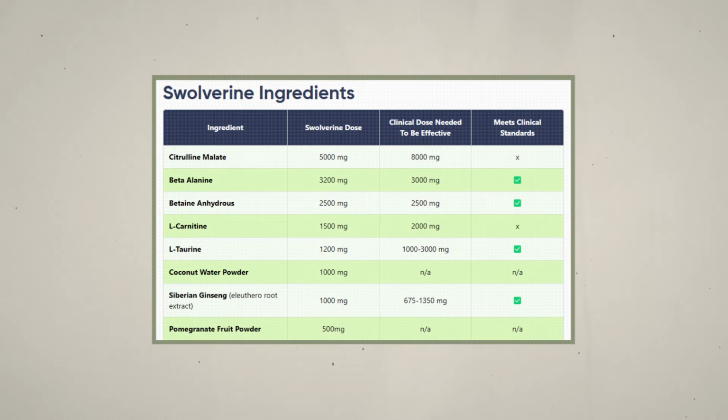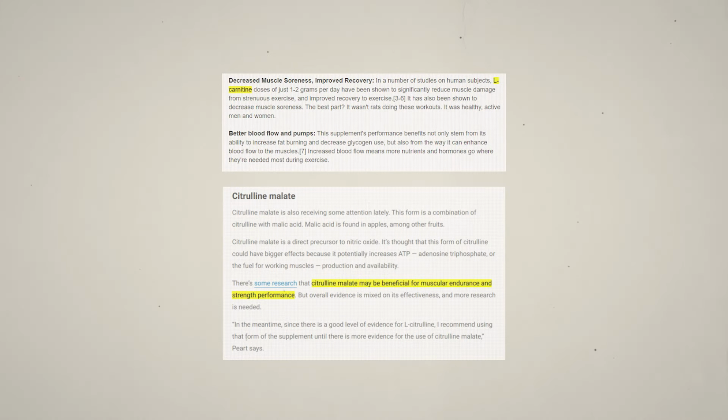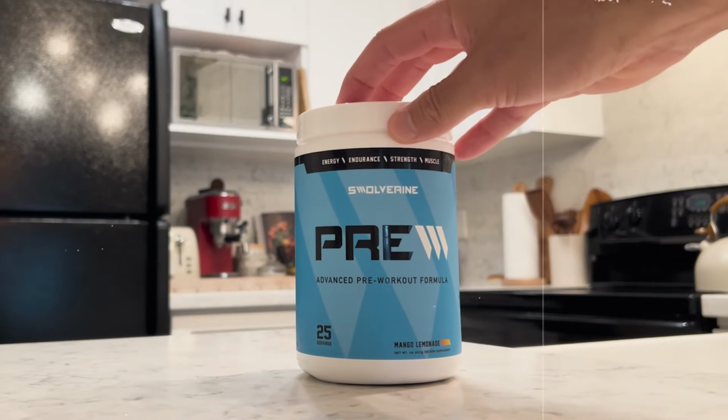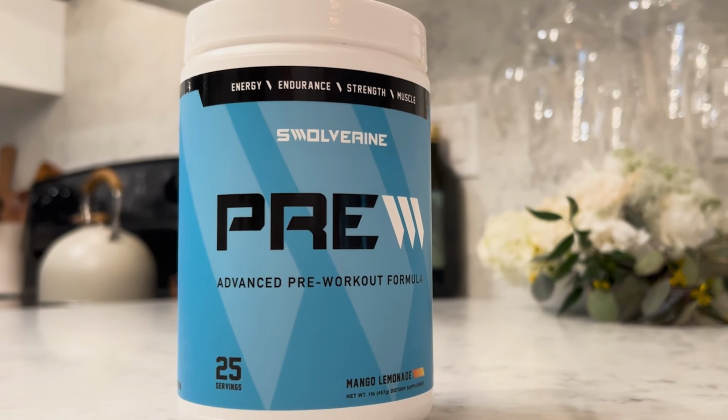Swolverine pre-workout is a stimulant-free formula that contains clinical doses of beta-alanine, betaine, taurine, and ginseng. These ingredients support endurance, strength, power, and mental focus. Swolverine also contains reasonably high doses of citrulline and L-carnitine, which support blood flow and energy production. Overall, Swolverine is a great, well-rounded pre-workout that will enhance nearly all aspects of your workout without causing any jitteriness or anxiety. With no caffeine, Swolverine will not negatively impact your sleep, even if you take it late at night.